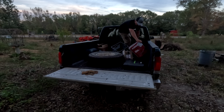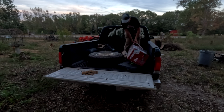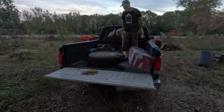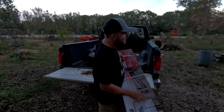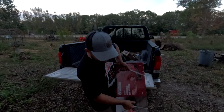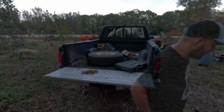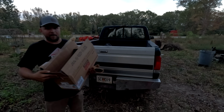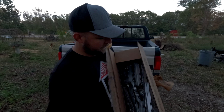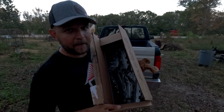Oh my God, that's heavy. Besides, every old farm needs a log splitter. We'll just set that down right there for now. And we can't forget about these. All the hangers for the 2x8s.